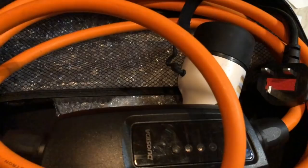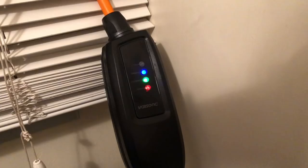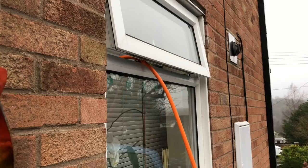Right, time to plug this one in. Well, there we go, 11 hours, 35 minutes, 54% charge on it at the moment. Leave that overnight. Okie dokie. It is now about 10 to 9 in the morning. Where's the dog? There he is. Hasn't run off. Let's see what this one says about it then.